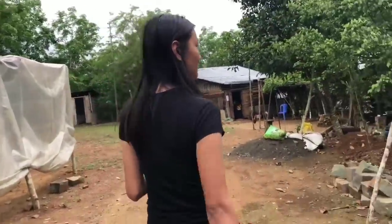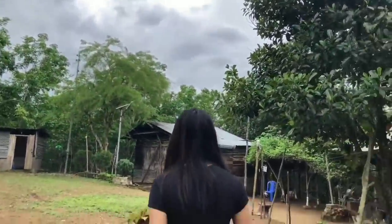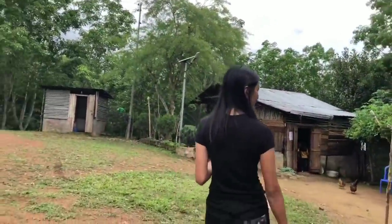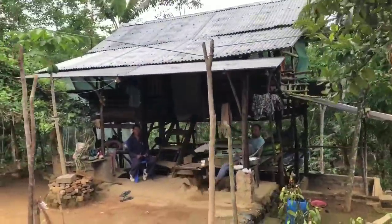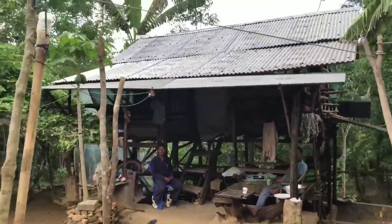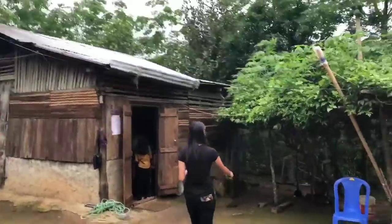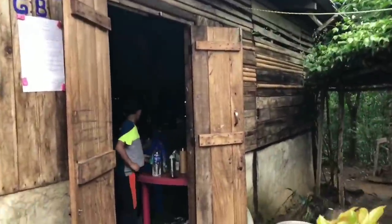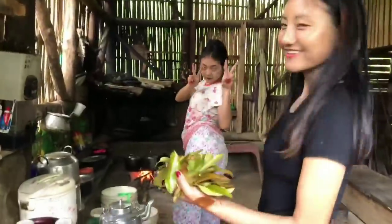I think I've updated almost everything. This is my second time visiting Lolo's farm. That's Lolo's dad and uncle. And here's the birthday girl.